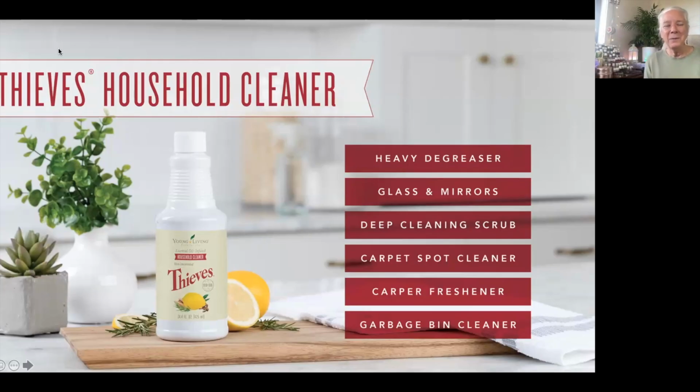And you know, how many of us really like housework? Most of the time it's not my favorite thing to do, but when you smell the thieves, it puts you in this mood of, oh, it's not so bad after all. So there's always that added bonus. Yeah, I like the idea of using it as a garbage bin cleaner. That would be nice as well. Oh, in the kitchen bin, absolutely.